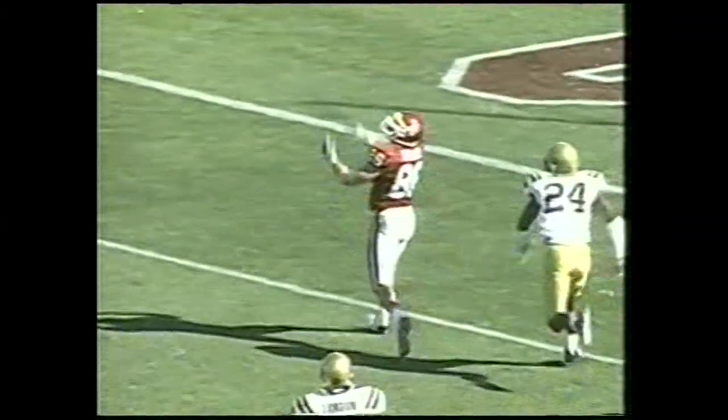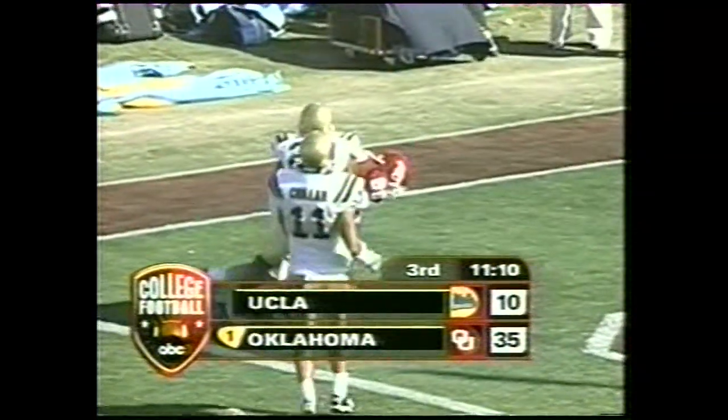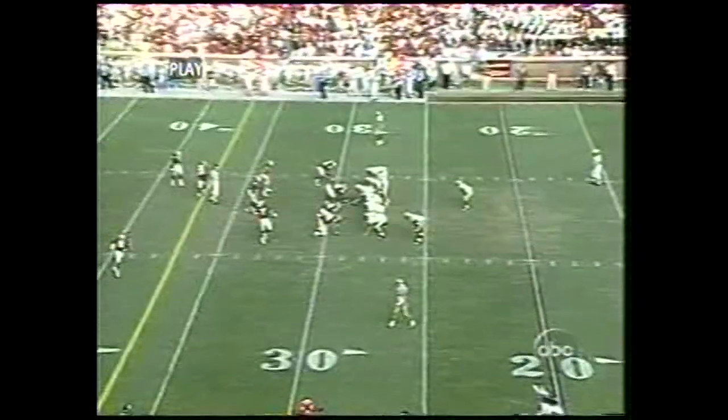Now watch Donnelly, folks. Breaks the daylight. Just pulls it in over the shoulder for the score. Defense got there late, didn't they? We got a timeout. Comes in now at tight end for the Bruins.